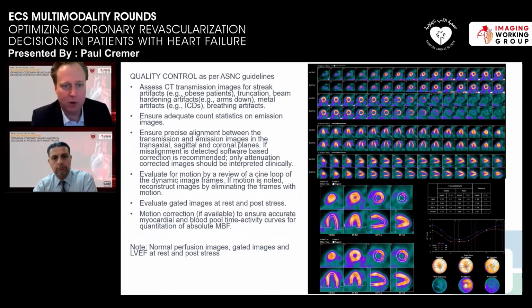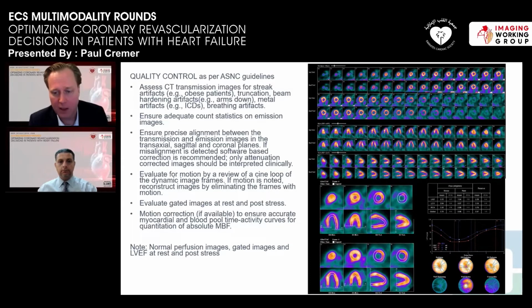Then other things to think about for quality control. We look at the CT transmission scan for any artifacts. We always want to make sure that our count statistics on our emission images are adequate, and we want our alignment between the transmission and emission scans to be precise in axial, sagittal, and coronal planes. We should always, in nuclear imaging, look for motion artifact. With PET, it is difficult to assess for motion artifact because we don't have the rotating tomographic images the way we do with SPECT. The primary way we look for motion artifact in PET is by looking at the dynamic data acquisition on a cine loop. We, of course, look at the gated images at rest and stressed. This is just an example of a normal stress rest rubidium PET.